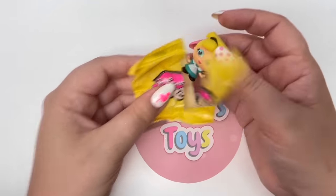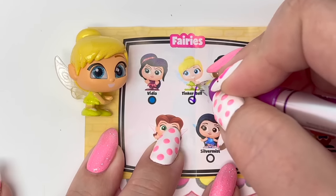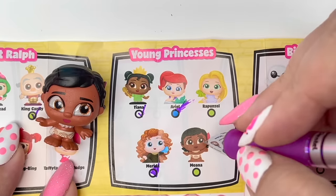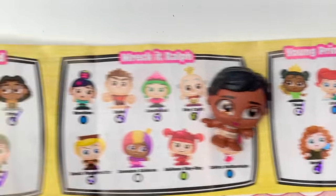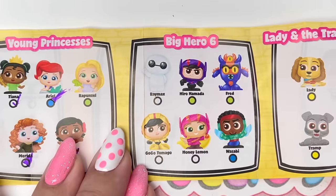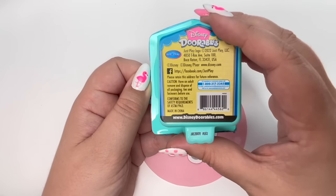And we have another Alice. So we can officially check this off. We have another Tinkerbell. We have Randall, and Randall is a rare. And we have Moana. Moana is a rare. And you guys, this is crazy. So we have like 4 Disney princesses. We have 4 of Turning Red, but we have 0 Big Hero 6. We have 0! All right, we have M151.